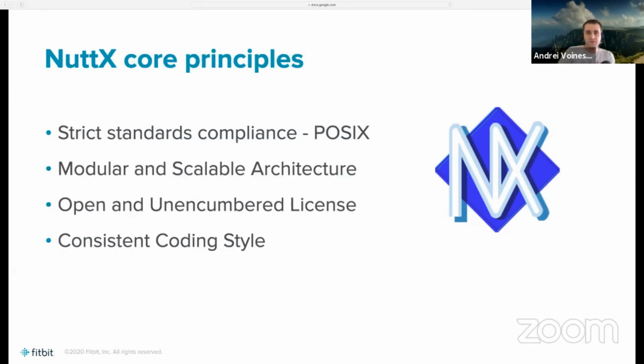The core principles of Nuttx, in my opinion, are strict compliance with POSIX, a modular architecture that also scales well, the use of open licenses that exclude copyleft, and a consistent coding style. These principles create code that's highly portable with a potentially very low footprint and easy to navigate and read. The license allows it to be used in a lot of applications where GPL would be impossible to integrate.